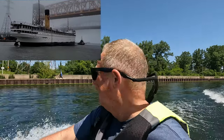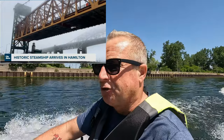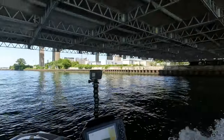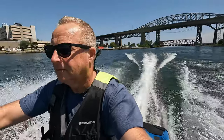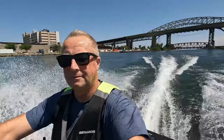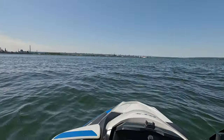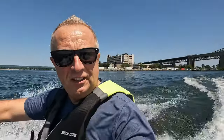A while ago, this is where the SS Keewatin was actually towed down here. Plenty of videos online of people lining the harbour wall here, the entrance, to get a glimpse of the classic steamship as it came into Hamilton Harbour.